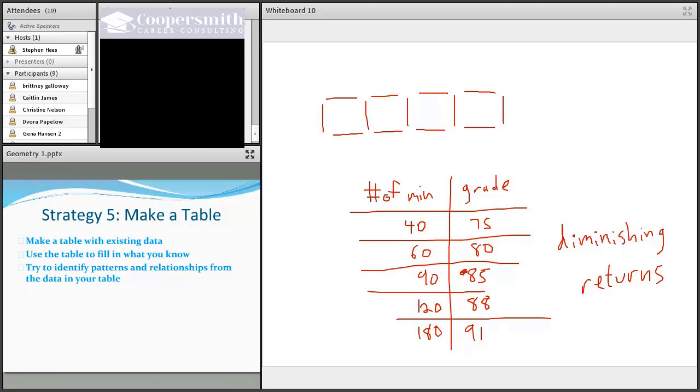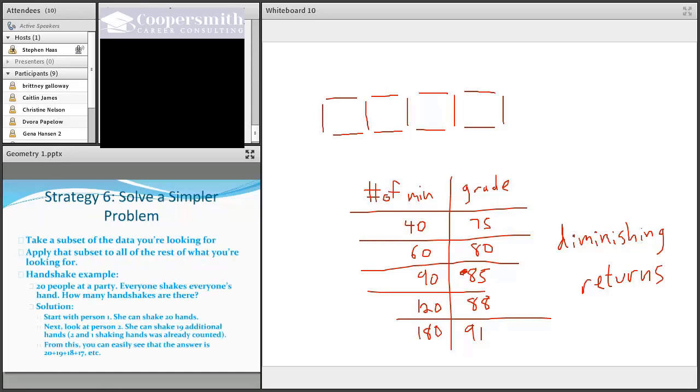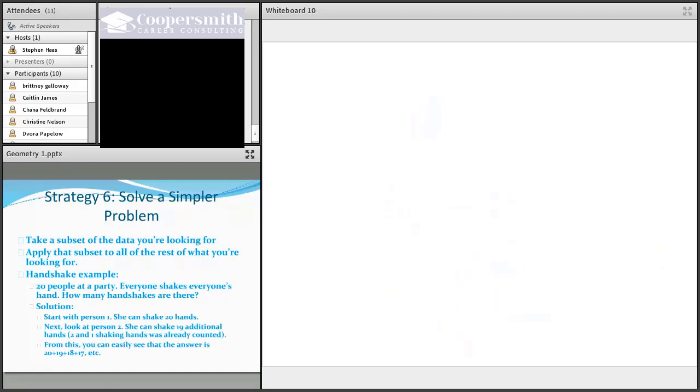Next issue, solve a simpler problem, which means that here the idea is to break it down. You have a complex question, break it down into a bunch of simpler questions. So this was an example that I got from the book. You have 20 people at a party. Everyone shakes everyone's hand. How many handshakes are there altogether? It's not an easy question if you think about it in the abstract.